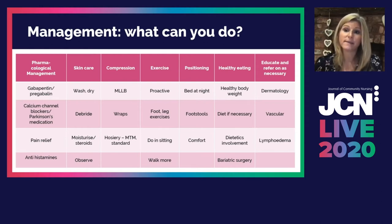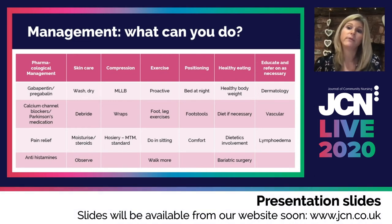Healthy eating. We know that obesity causes chronic edema, so we need to be maintaining a healthy body weight where possible. Dieting, if necessary, involving our dietetic colleagues, and referral to bariatric services in obesity where patients are in agreement can have some really massive life-altering changes for some people. We need to be ensuring that we refer on to our colleagues in dermatology if we suspect skin allergies or any dermatitis. Maybe patch testing will be needed, or any suspected skin cancers. We need to be referring to vascular services for patients who've got non-healing wounds. We need to be referring patients who've got symptomatic varicose veins.